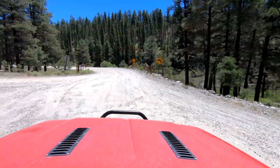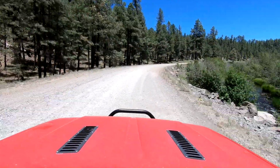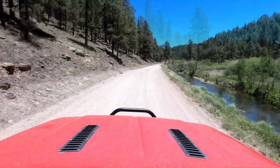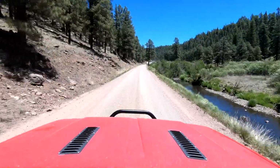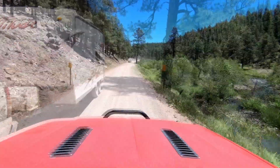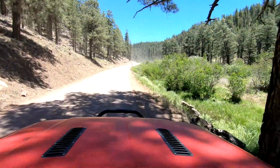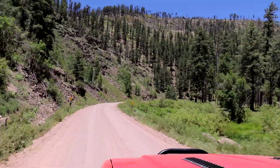I returned to the trail junction at Buffalo Crossing. From here, I picked up Forest Road 276. This trail follows along the East Fork of the Black River. It has numerous campgrounds and lots of traffic, so don't expect to find any solitude along this section. But the views are something else.